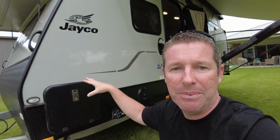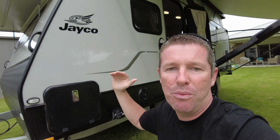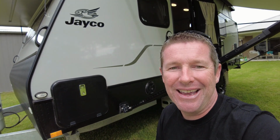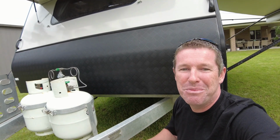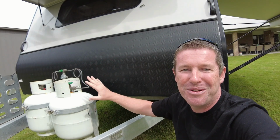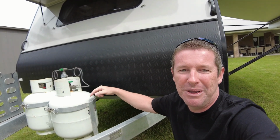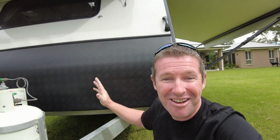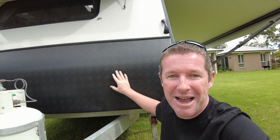So I think it will help keep it a little bit more organized, and then we'll keep our tools and bits and pieces on the other side of this boot area as well. Now, given this is a 2020 model van, this is the last one that has the exposed gas bottles on the outside. From 2021, these move back a little bit and they get a little molded cover that goes over the top of them.